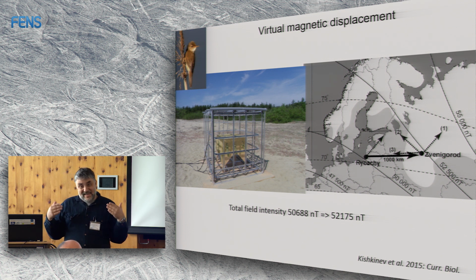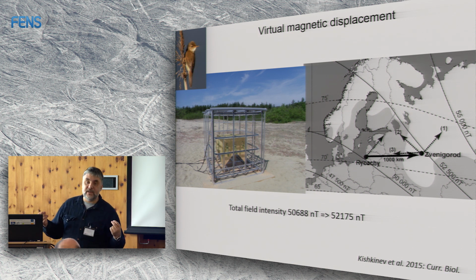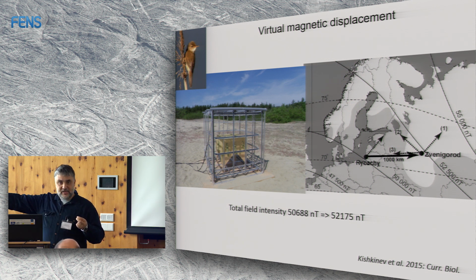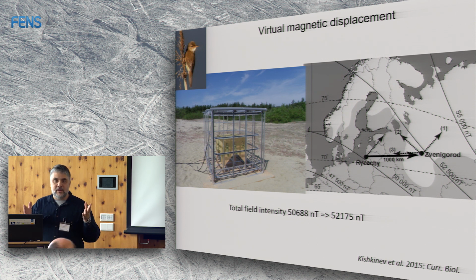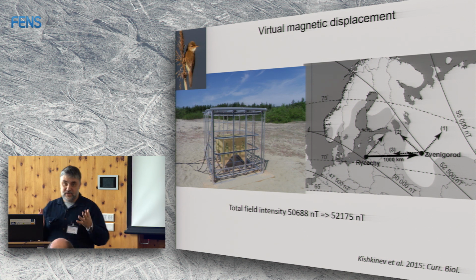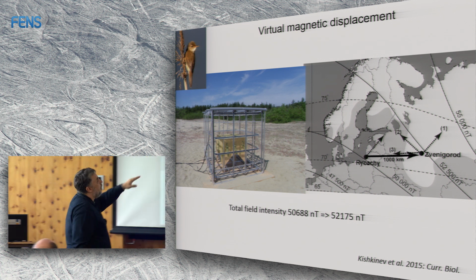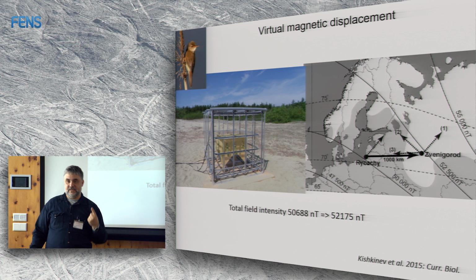And if the bird indeed used the magnetic parameters for positioning, it is equivalent to taking an animal, displacing it instantaneously 1,000 kilometers, then back, then forth again, a very confusing experience. And if one of your senses is sending you impossible information, one idea to cope with it is to ignore this sense. So what we did, we kept the birds within the coils throughout the experiment. We changed the field only once.